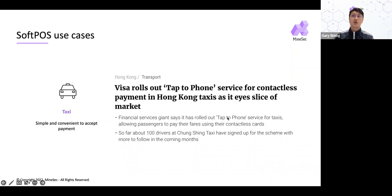The difference between the SoftPOS and the traditional POS is that the application can be changed to meet the local culture and industry. This issue we can actually solve by the software, the application.